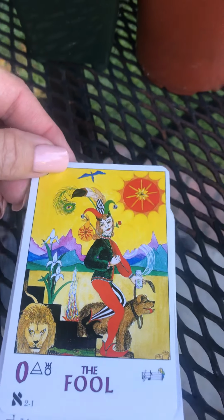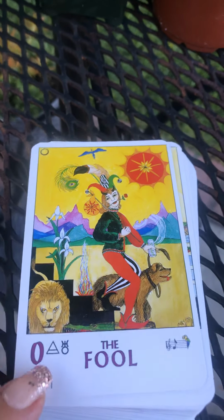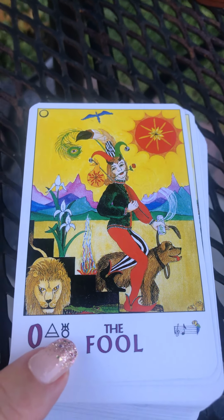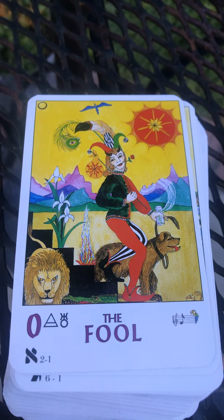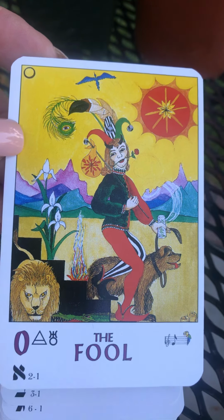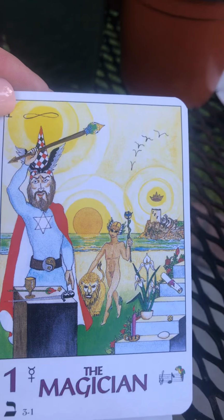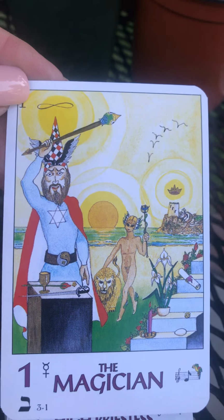And we have the symbol of the element associated with the card, as you can see there. And that looks like a planetary symbol, if I'm not mistaken, or possibly an astrological symbol of some sort. So there is the Fool. Here we have the Magician. So we do have the lemniscate, the tools on the table.